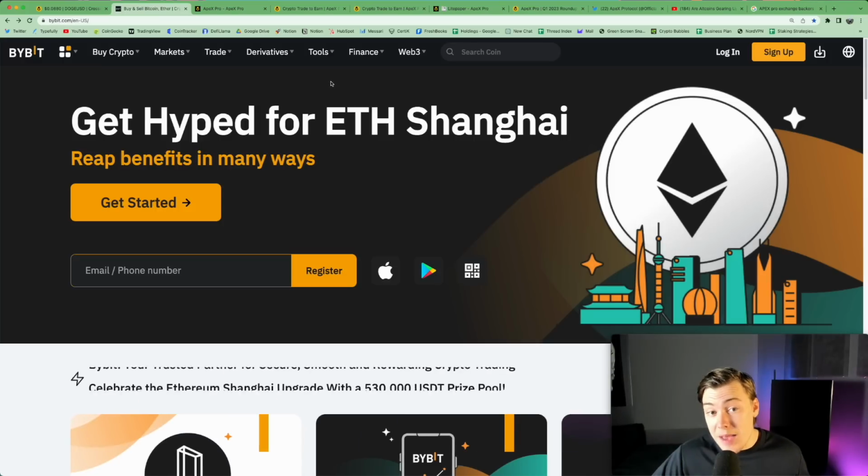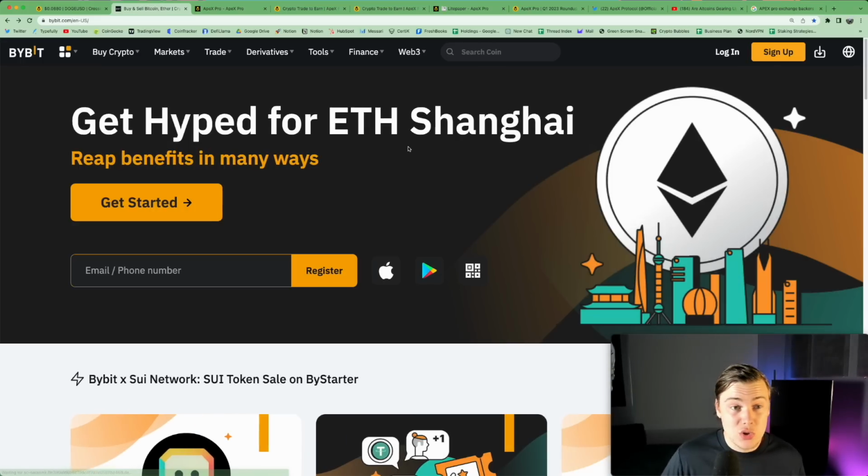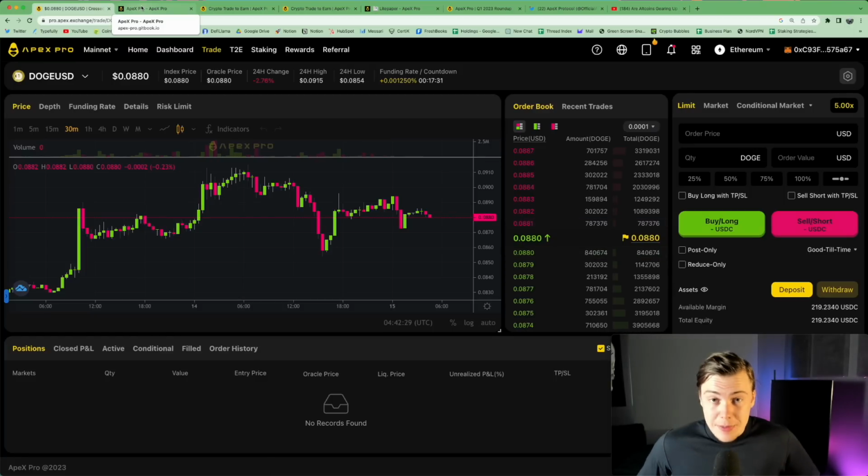As you can see, I'm on ByBit now, and if you click on Web3 and then click on DEX, it will automatically route you to the 𝗖𝗵𝗲 website. So this allows you to access 𝗖𝗵𝗲 straight from ByBit if you wish. So now you know a bit more about the 𝗖𝗵𝗲 platform itself.